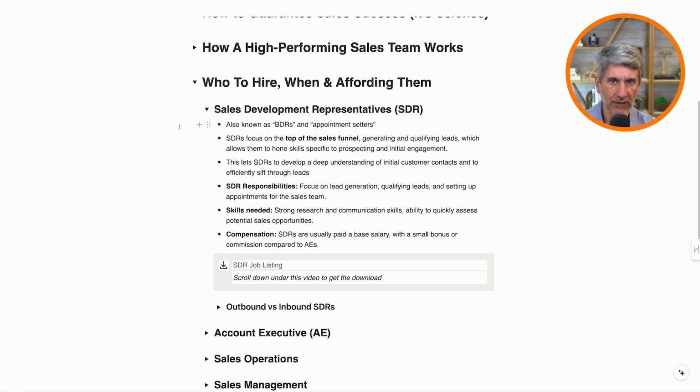So the skills that this person needs: strong research skills, strong communication skills, the ability to quickly assess potential sales opportunities. And how are they paid? They're usually paid a base salary, small bonus, small commissions sometimes. So it's different from an AE or a full-on closing sales rep. These tend to be more base heavy.